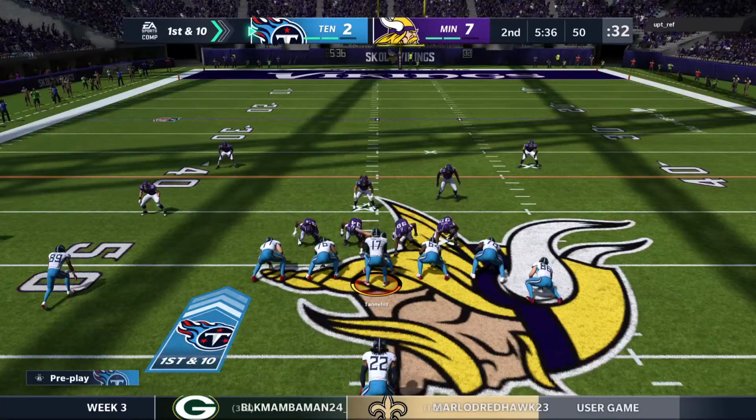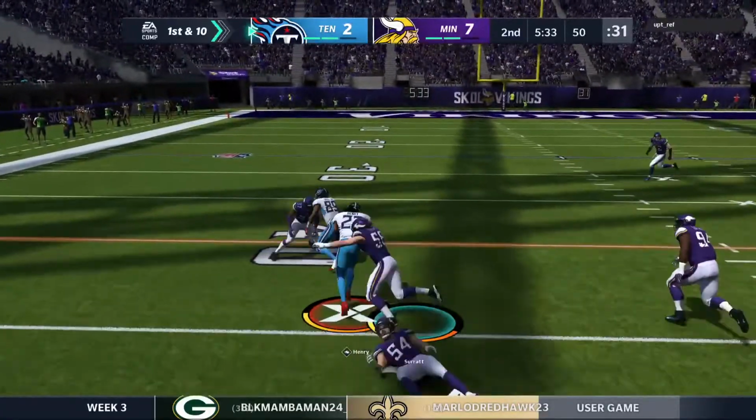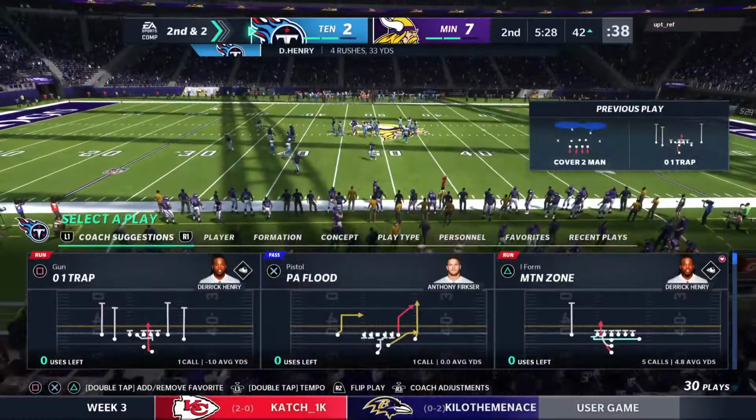So it's preached, it's coached, it's thought about. Tannehill going to turn and give this to Henry. And the result here, a pickup of 8. Leaves him with 2 to go on second down.